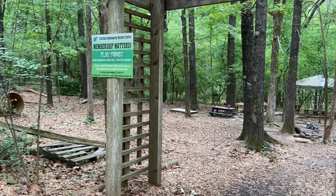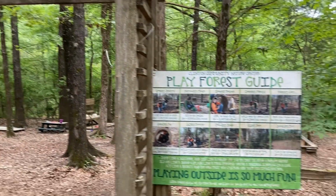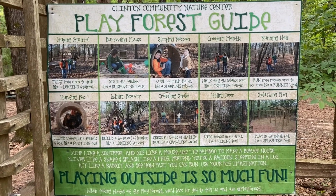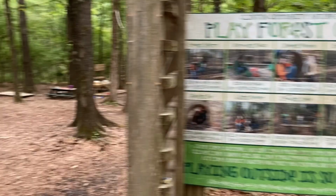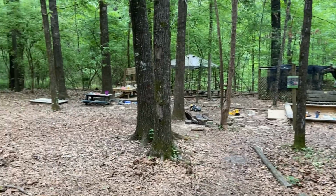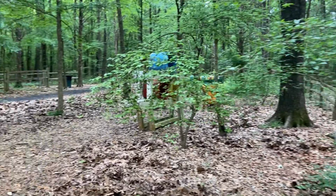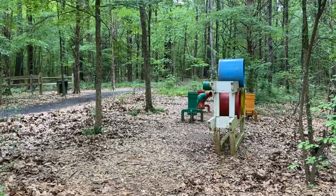So another really cool feature of the Clinton Nature Center is this nature play forest. It's closed right now due to COVID-19, but you can see here it's all natural materials. The kids come out and they play all through here. There's a fence kind of towards the back there, but there are big trees they can climb on. There's water-based play. There's the sandbox. It's a really cool area. Out here they have a couple more things, like some drums, to just make a lot of noise like kids like to do.